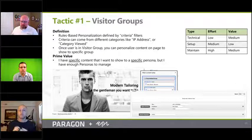Now the value here is that you have specific content. You have an association between an action and the content you grab. It's as simple as, I know they're in an IP location, so I should show them a hospital or a location near them. That seems to be pretty clear. And so that one-to-one relationship is where this tactic really takes advantage.